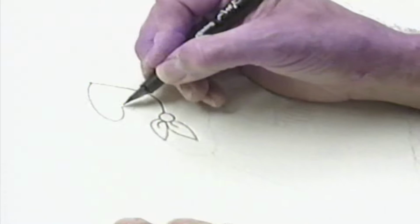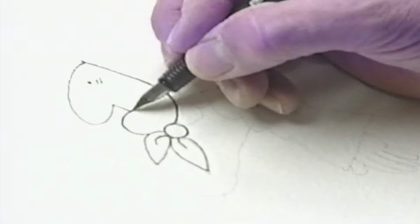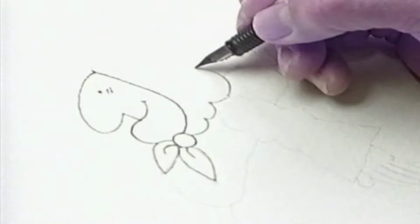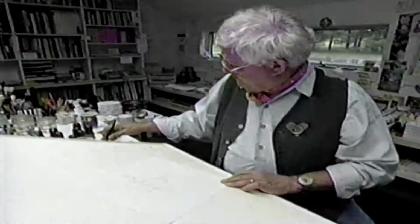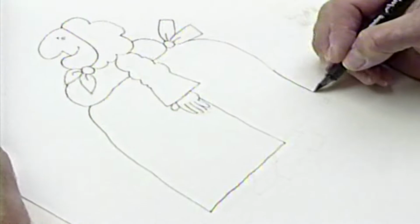And I just do a little dot for her eye, just a little tiny dot, two little lines coming down it, and a nice big curve line for her smile, because Strega Nona is most of the time pretty happy. Only when Big Anthony gets into trouble does she get a little perturbed. Now, Strega Nona has a great big fat fanny because she eats so much pasta, but that's all right.